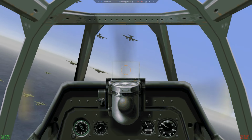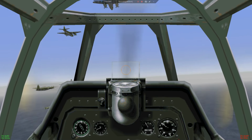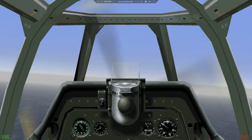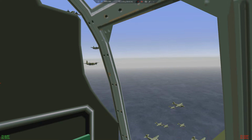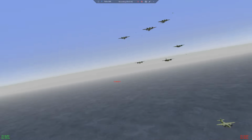Also, the sounds in this game are very beautiful. The gun sounds, these engine sounds of these bombers when you fly past them, are simply amazing. Such a roaring sound. Very deep. It sounds great.